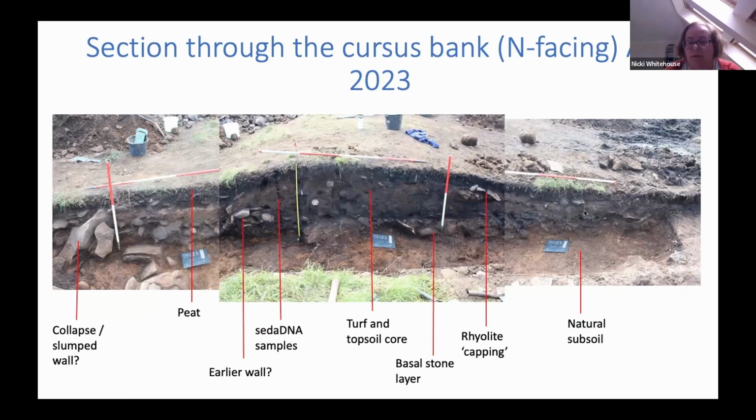And then above that, there is a rhyolite capping. Above that, we also have the peat itself, which is very thin in this area. It's probably no more than about 10 centimetres in extent. And there are also a series of potential walls associated with the sides of the cursus monument, one of which is quite a substantial wall, which looked like a sort of collapsed slump wall.